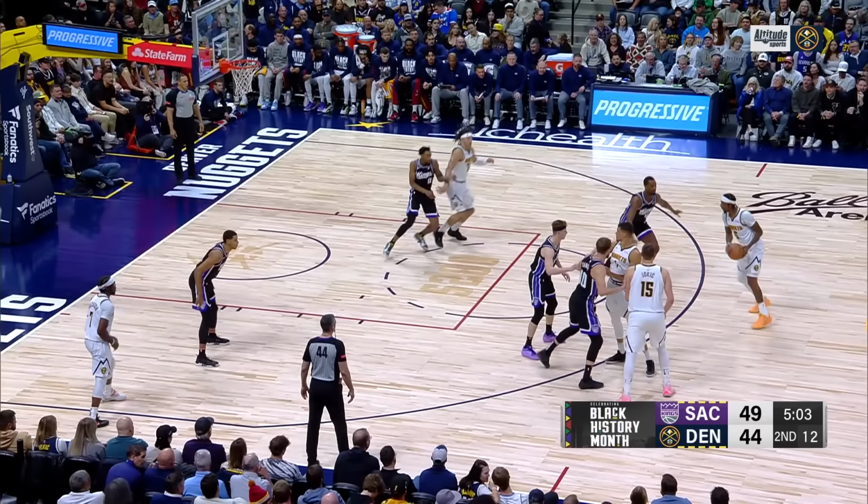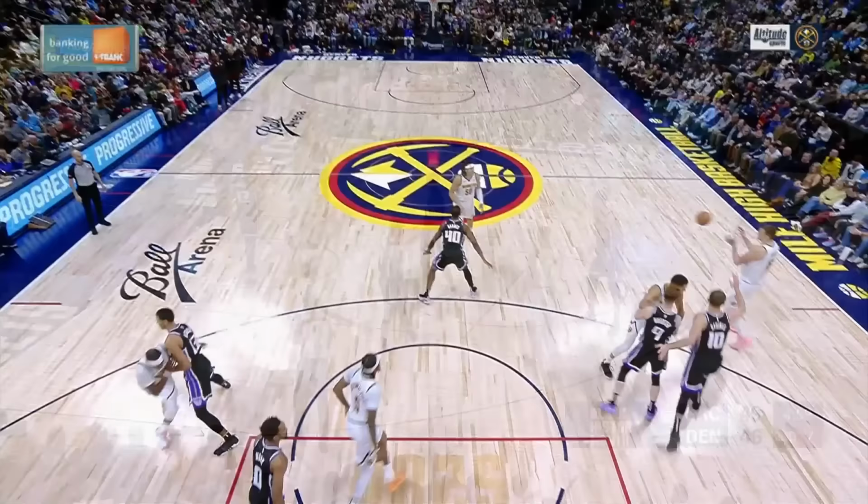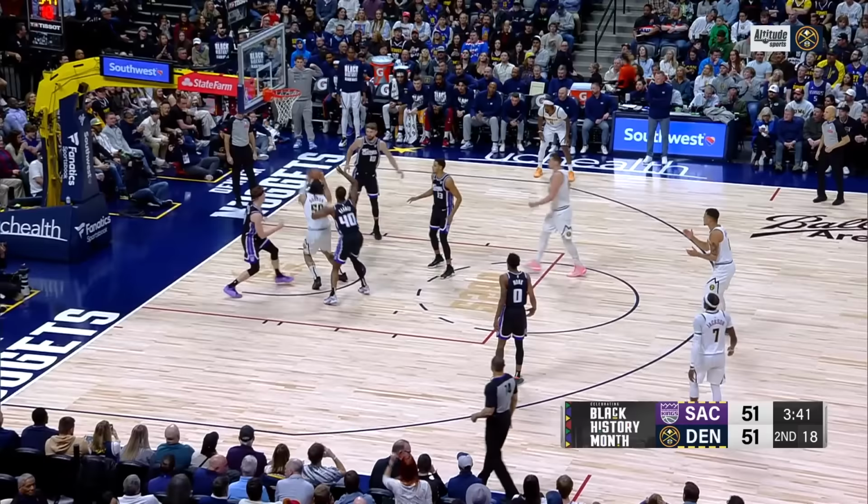Aaron Gordon's got a mouse in the house, and he puts it away and a foul. But someone needs to teach him, when you get a big dude in the paint and he's already got you beat, just let him get beat. He's not a great defensive guy, so he's trying to swipe up top. How about doing your work early? Kings trying to get three back, can't. Porter's got it. Porter, 7 points, his first rebound. Now Gordon taking charge. Taking charge!